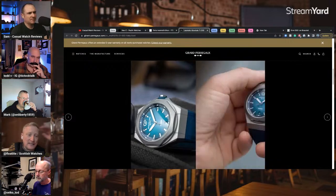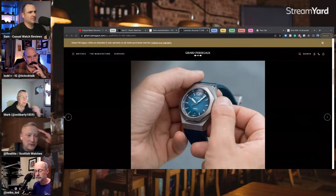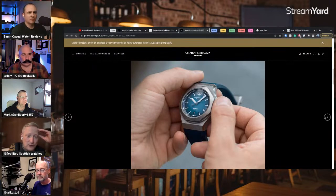The classic steel Laureato is punchy now. It's up in the kind of 12, 13, 14, 15,000 pound mark. But this one they introduced a couple of years ago. This is their sports take on it. So it's a full titanium case. It uses one of their in-house movements, the GP3300, I think. So it's a proper manufacturer in-house Girard-Perregaux movement.